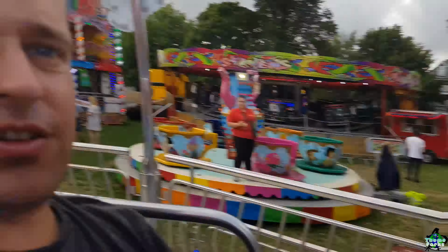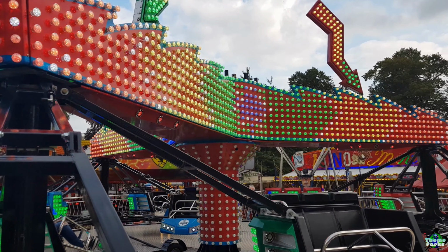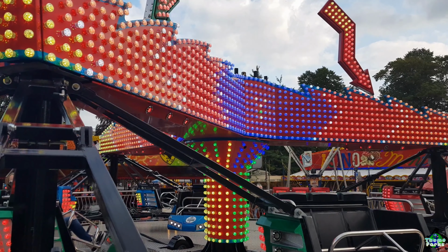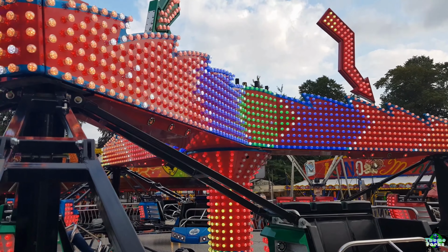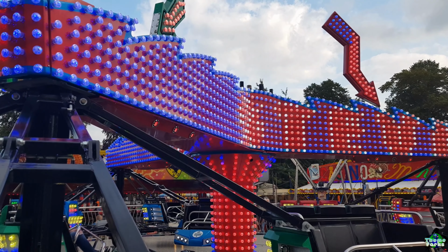So here it is, the 4-week-old Twister. It's only been down to Worthing Seafront so far, and this is what we come here for, to ride this new beast. Let's see what it can do. Come on.